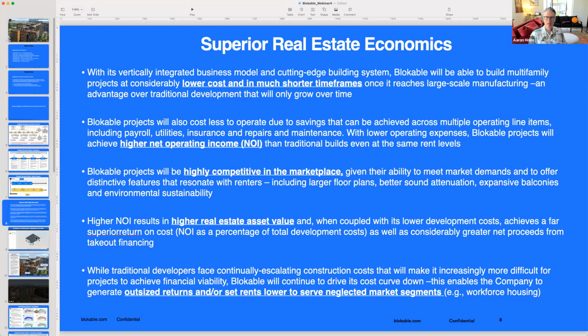Because we've been engineering our building system from the beginning, from the perspective of development wealth creation, that's where we focused on some of the features and the capabilities so that we can command those types of rents.